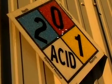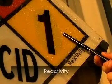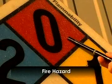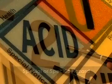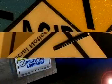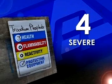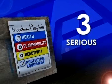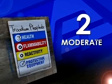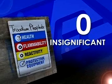Each of the 4 squares within a square covers a single parameter. Yellow is reactivity, while red is a fire hazard designation. Blue is health hazard. White is a special or specific hazard unique to this particular chemical. Hazard levels are rated in descending order. Generally speaking, a hazard marked 4 is severe. When marked 3, the same hazard might be considered high or serious. Marked with a 2, that hazard would be viewed as moderate, and 1 indicates only a slight hazard. 0 means the hazard is minimal or insignificant.